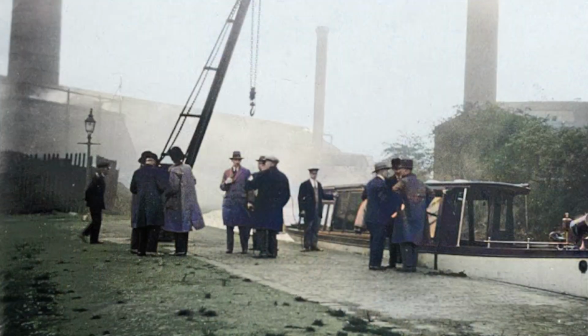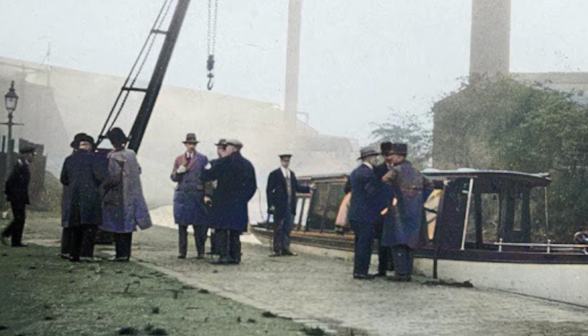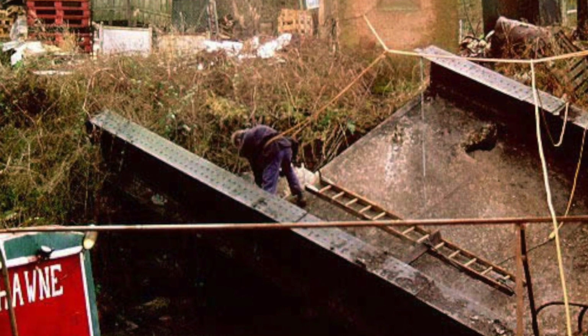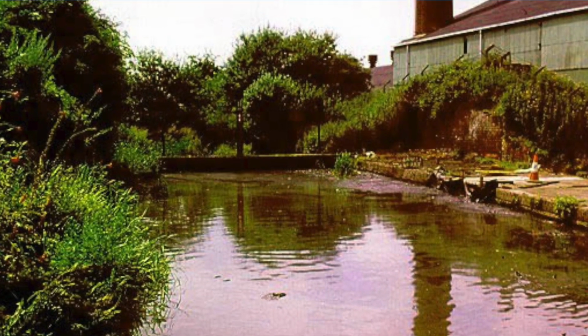The area around Hawne Basin was dominated by mighty brickworks, forges and engineering works. And just beyond the basin there was a big iron bridge which accessed the Haywood Forge. That was demolished when the end of the canal was stanked off, which is effectively when it's shuttered off with waterproof piling. And therefore that really marks the start of the canal hunt proper.